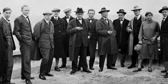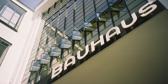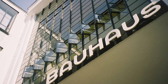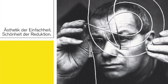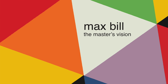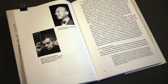Many of his teachers included Wassily Kandinsky, who's one of my personal favorites, Paul Klee, and Oskar Schlemmer, and this was from 1927 to 1929. Then he moved to Zurich and started really an incredible career. Max Bill was widely considered the single most decisive influence on Swiss graphic design, beginning in the 1950s with his theoretical writing and his progressive work.